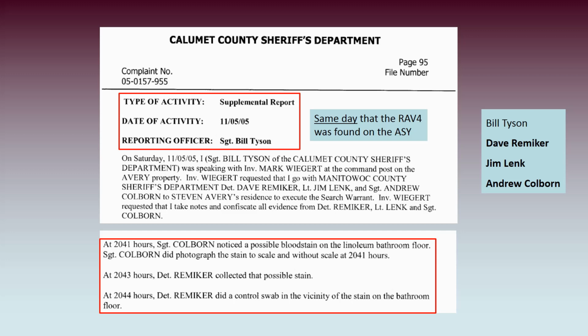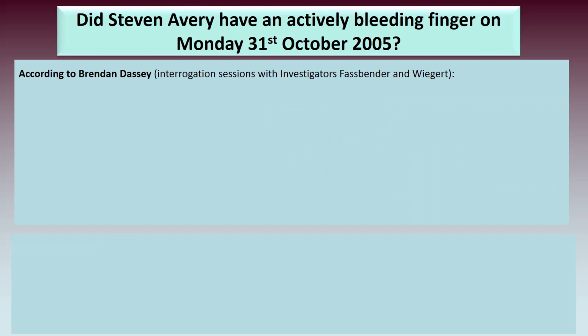Now remember, this took place on the same day that the RAV4 was found in the salvage yard. So let's summarize this and ask the simple question: did Steven Avery have an actively bleeding finger on Monday, the 31st of October 2005, the day that Teresa Halbach went missing?